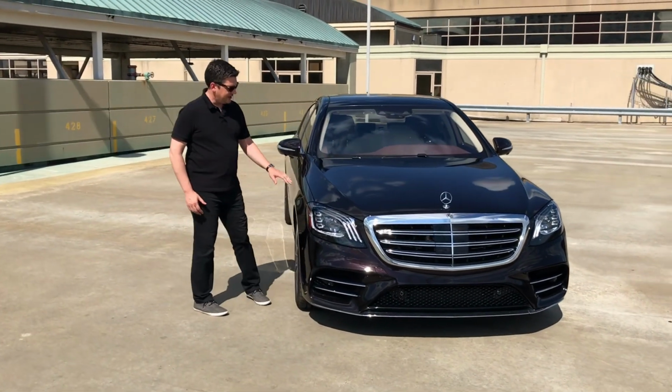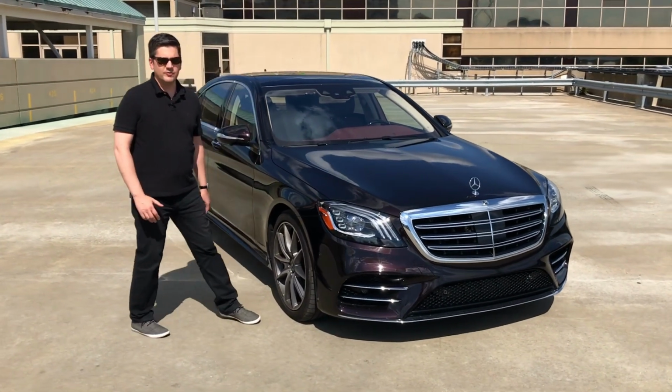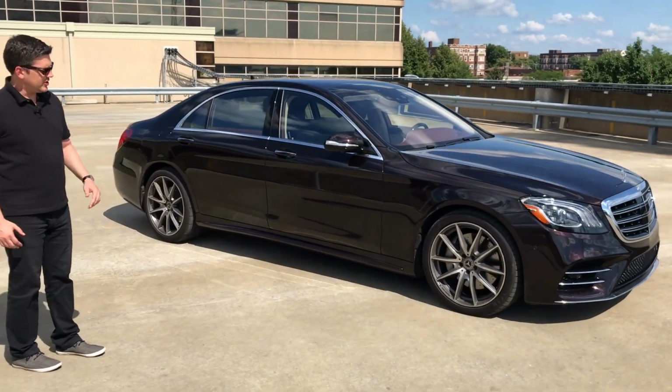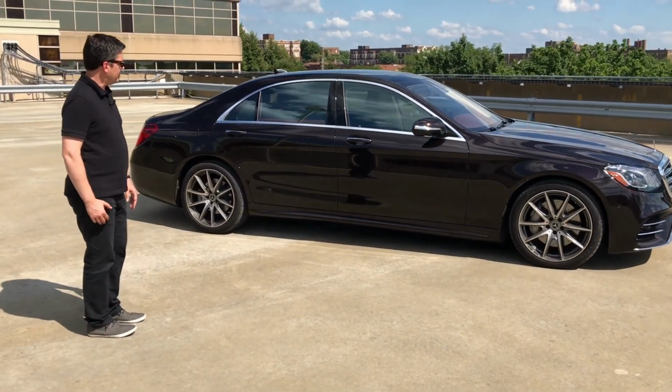It's a little hard to see in the video, but I love the paint color. It's kind of a metallic cherry brownish color. I think it's absolutely beautiful. It's probably the color I would choose if it was my car. Come around the side. This car has some of the AMG treatment to it. The 20-inch alloy wheels. Again, has a more aggressive fascia. Kind of the ground effects down below as well.